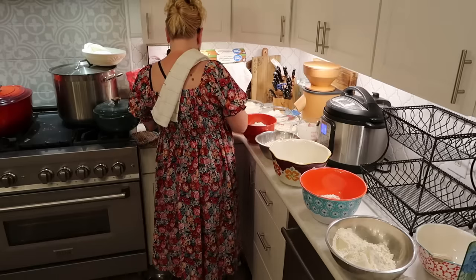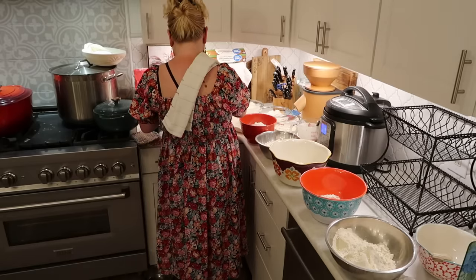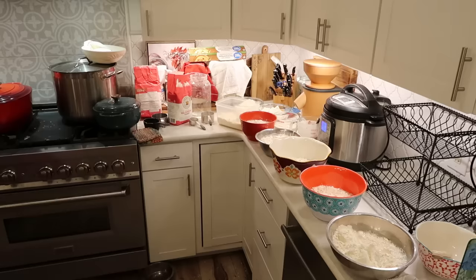Also, each bowl got 1 cup. I'm going to say 1/3 again. I'm not looking at the recipe at the moment, but 1 cup and a little more of water. And then each bowl also got some salt.